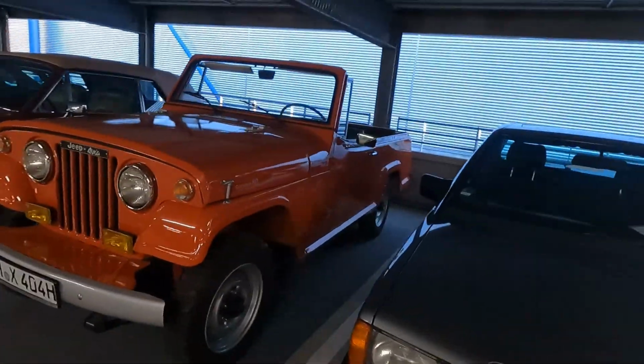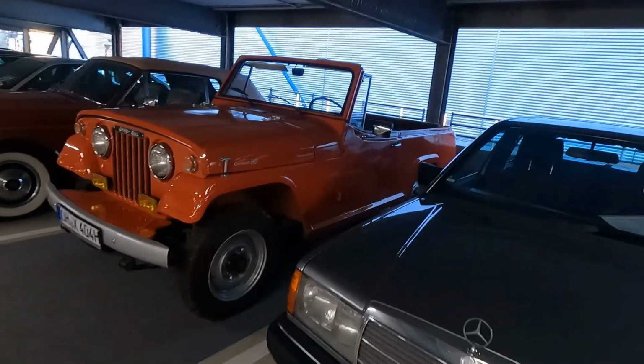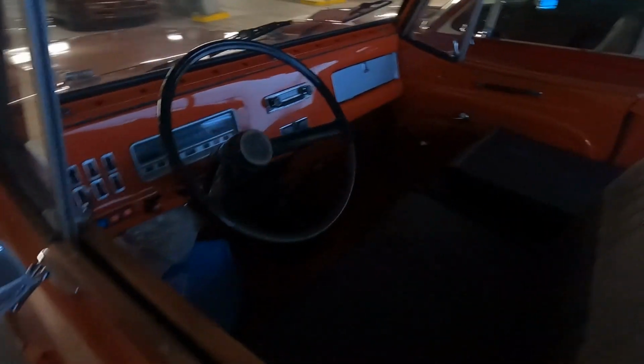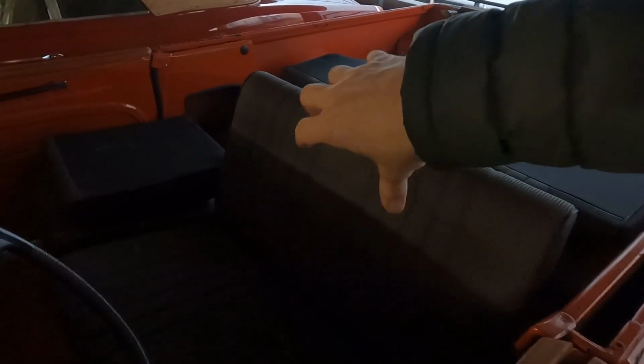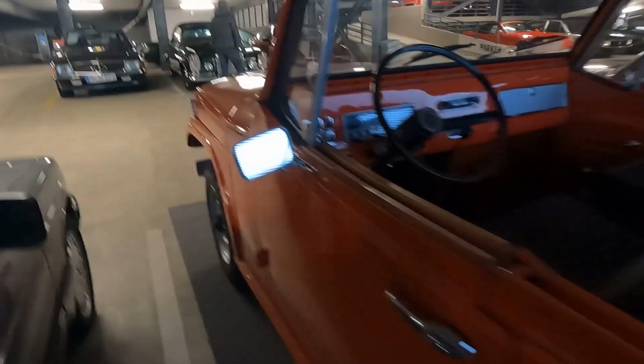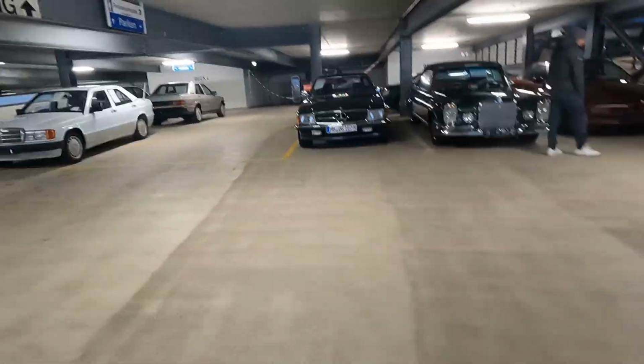These are strange looking things, but I sort of like it. Very basic. Let's have a look in here. Driver's seat. It's like a two-seat layout, and there's a third seat, which is folded down. Back's folded down. Very, very basic. So what else?